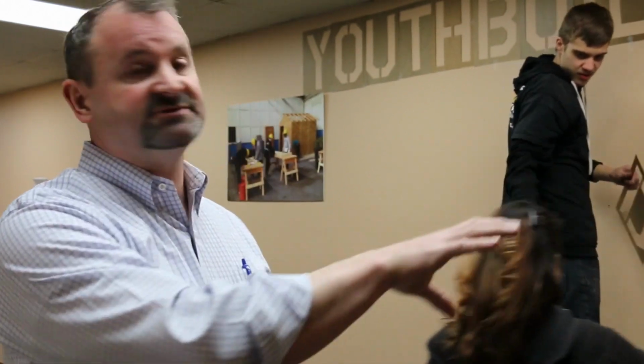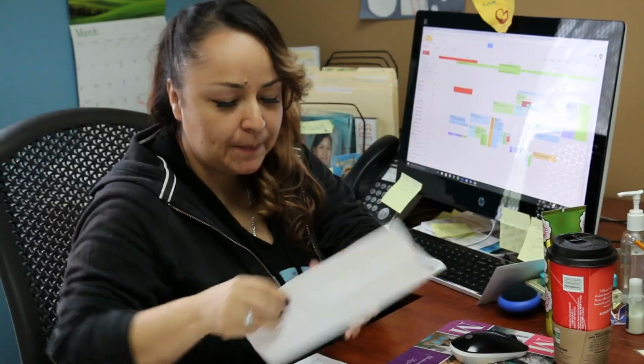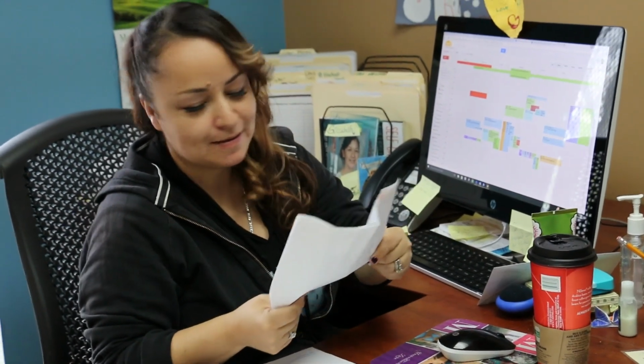So when you first come into our new space, you enter into our Denver YouthBuild area. This area has a few of our classrooms, at the same time as having some of our space for our program manager, our engagement coach.